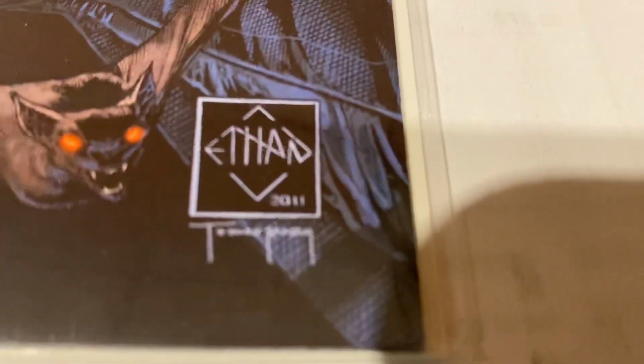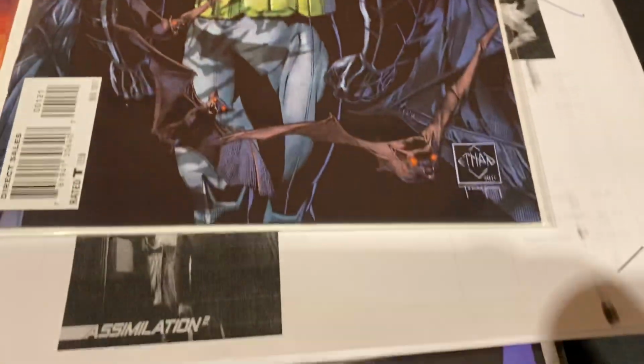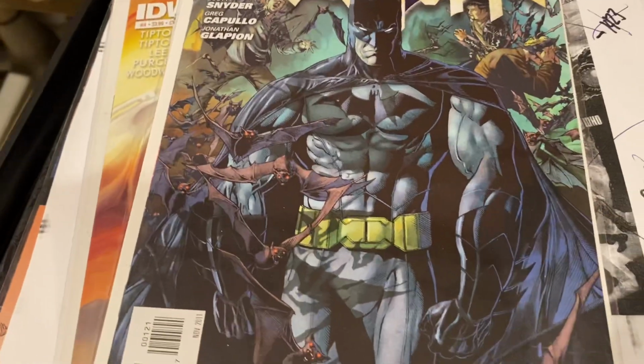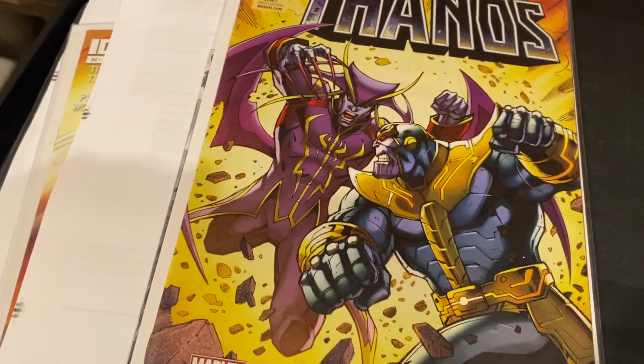Oh my goodness gracious, look who's here. A little EVS action. Batman number one, Scott Snyder, Greg Capullo, and Ethan Van Sciver variant cover. Let's see what it went for. $32. Nice. Thanos, issue 10 variant. Bam, $15.